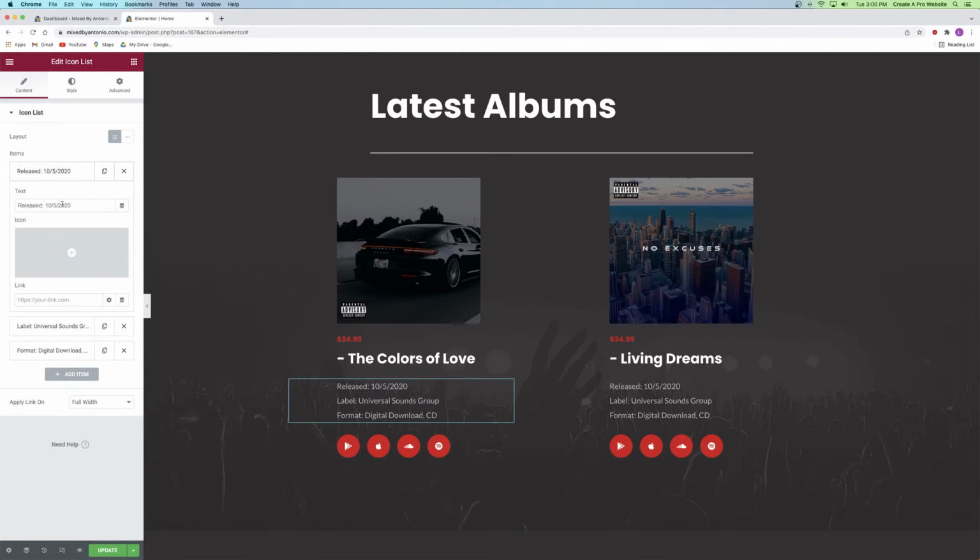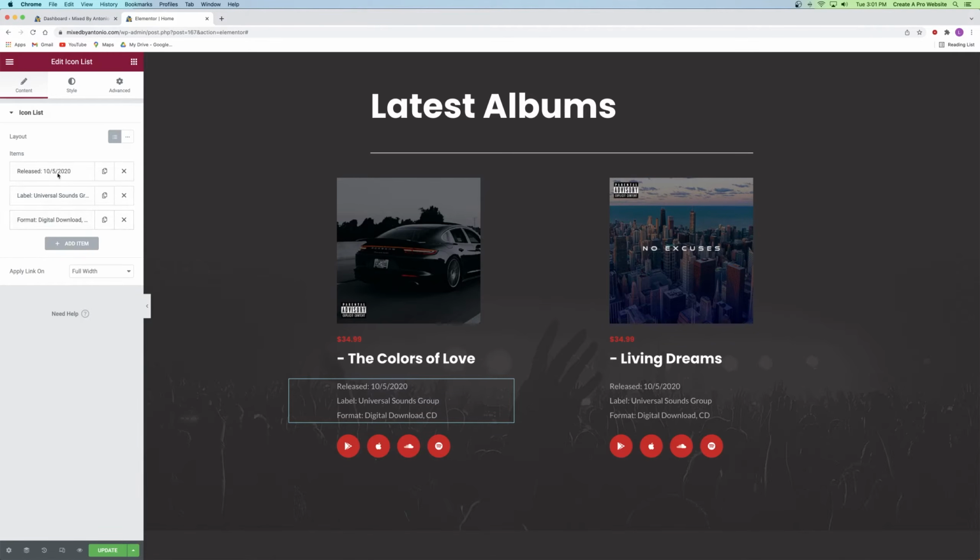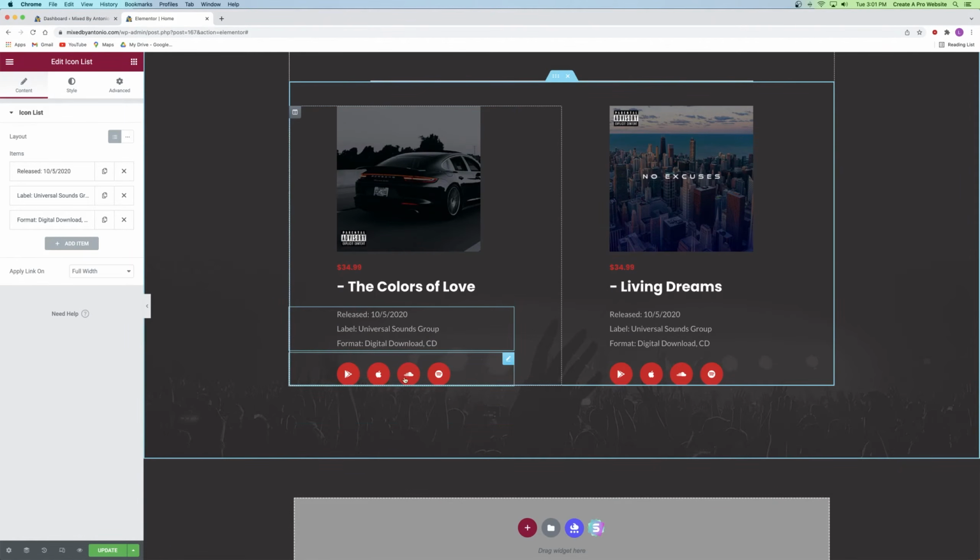So I can click on released and then actually type right there. I could click on the label and actually change the text. And then I can click on the format and actually change the format right here. And then you can also reorder them by clicking and dragging. So if I want format above label, I just drag it up like that. And now I've got format above label. So that's pretty cool. And then the last thing are these buttons right here.